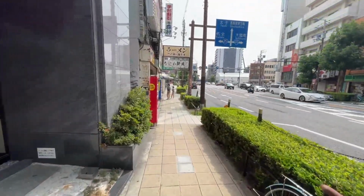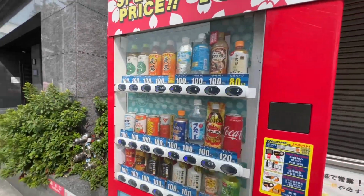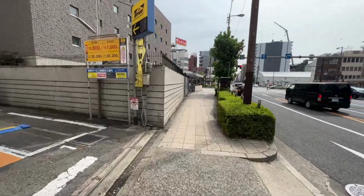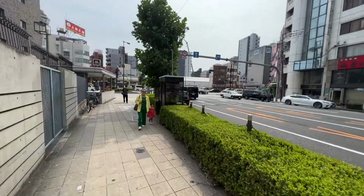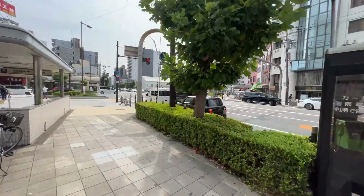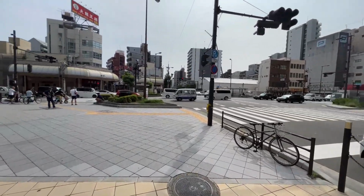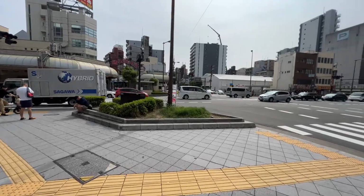Another 100 yen machine. Nothing special. As we are right now, we are actually at what would be the pretty much end of Nippombashi, and now we are at Shinsekai. Shinsekai is where Osaka Tower is located. Very hot.